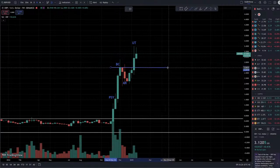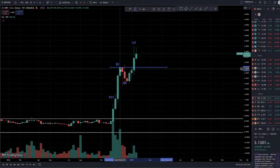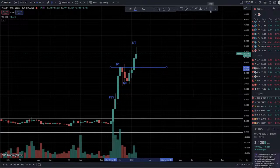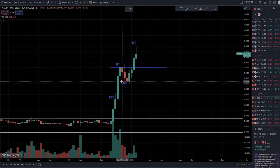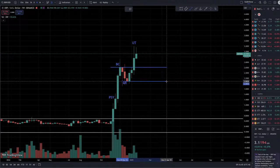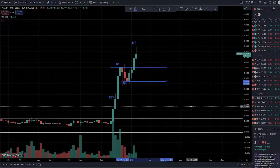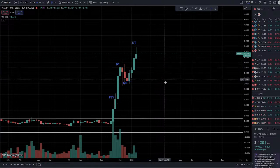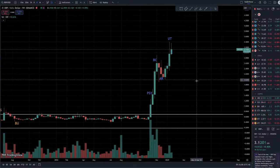Basically, I would say the top of the buying climax, where the candles were closed, these two. So it's around $2.60 roughly. And the next stop, a more solid stop, there would be intermediate ones, would be here where the automatic response was. That's around $2.10. So these are the price levels we'll be observing for the coming week.